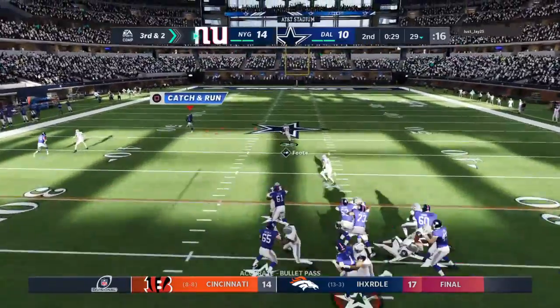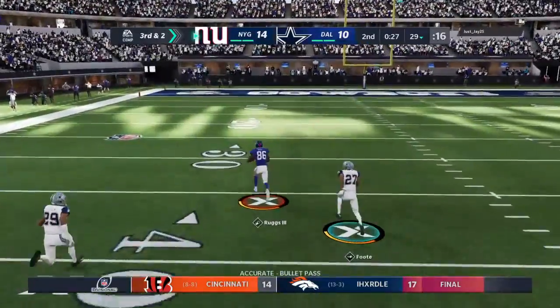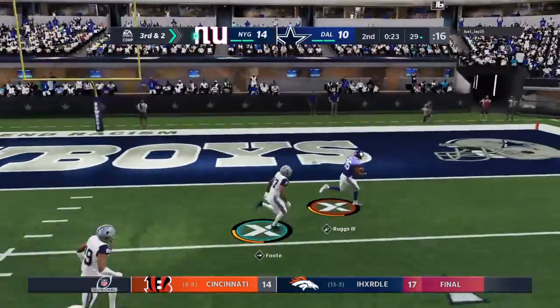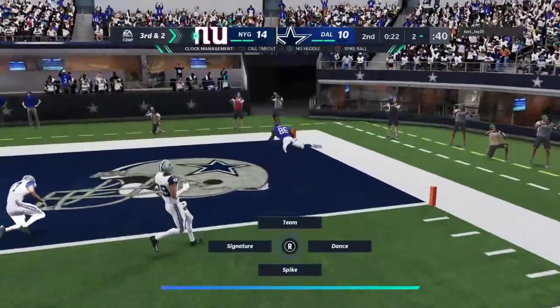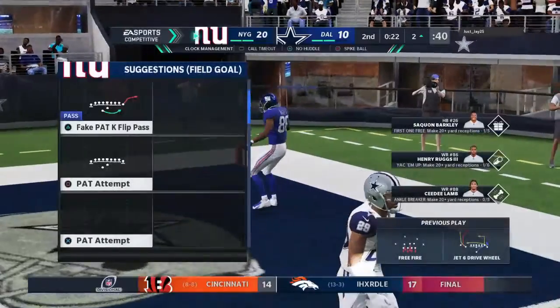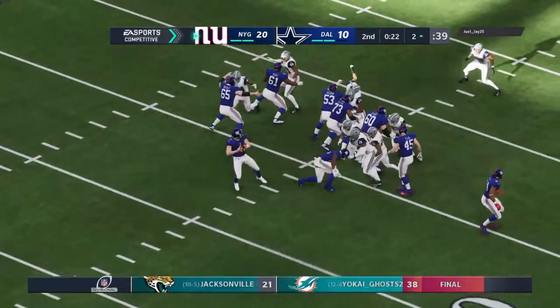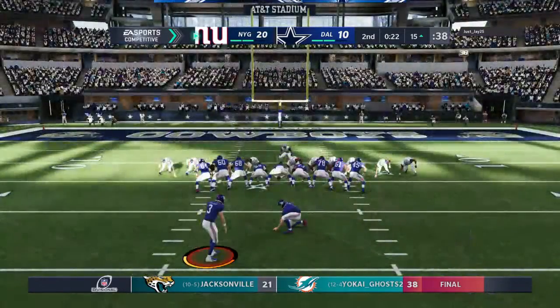Third and 2, they're going to elect to throw with Allen. Got his connection, complete to Ruggs. Past the 20. Touchdown, Giants. Henry Ruggs, 71 yards. And the Giants are able to add on to their lead.